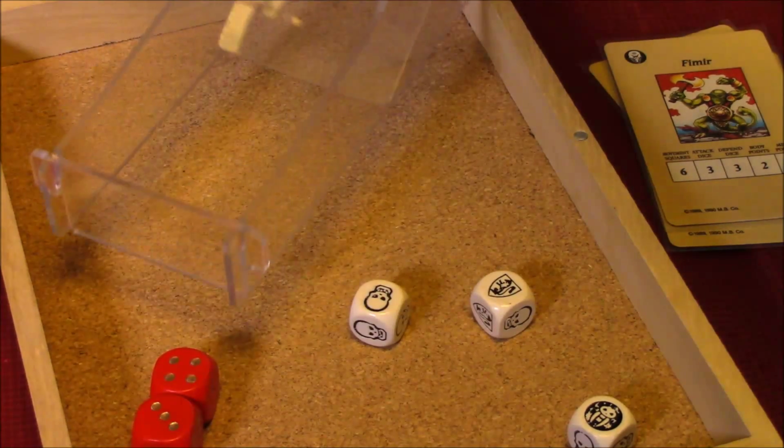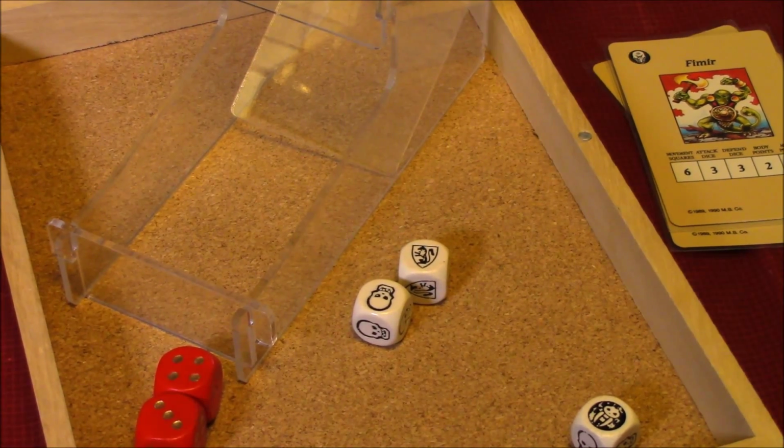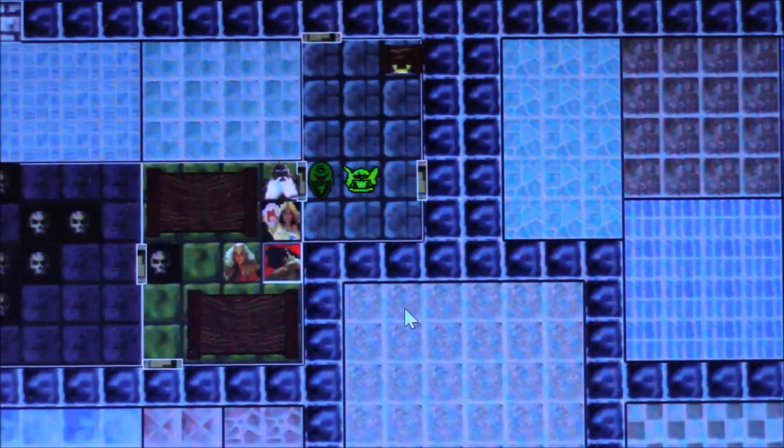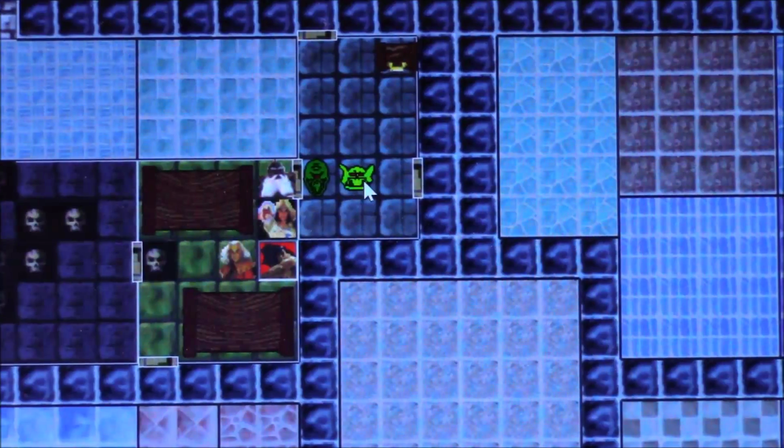And we have 1 shield. So that was a successful block. No damage going through. Click OK. And that would be the end of the monster's turn because they're stuck again at this doorway.